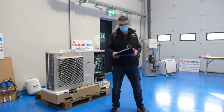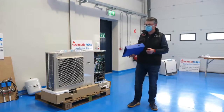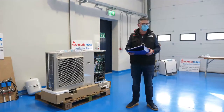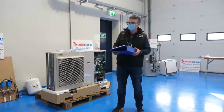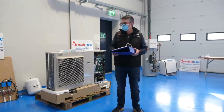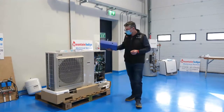So there's a couple of different types, and we have them set up here. This just happens to be a particular manufacturer. All manufacturers' units will basically do the same. They all have to meet CE marking and compliance, so most manufacturers' units will look similar. You'll have lots of different brands.